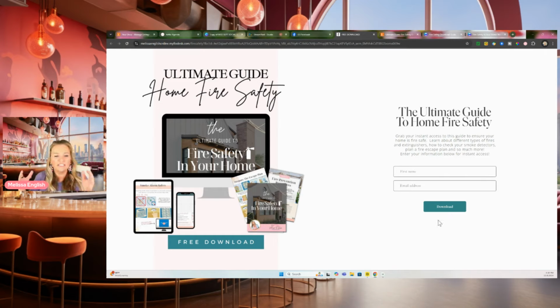So now they're getting this super awesome fire safety guide that I'm going to show you all the details of in just a sec, but they're going to get instant access to this. And now I have their name and their email address, so I can nurture them. They add them into my nurture sequence, my database, all that good stuff right there, right?